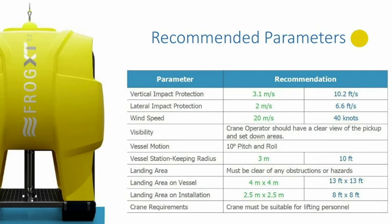Recommended parameters. We already talked about the vertical impact protection and the lateral impact protection. As you can see, 3.1 meters per second, or in the case of the lateral impact protection, protection provided to passengers up to 2 meters per second.